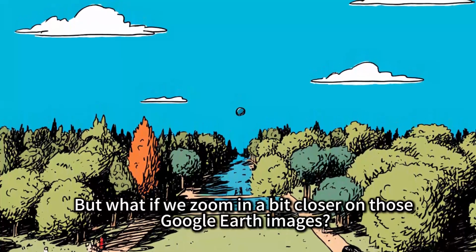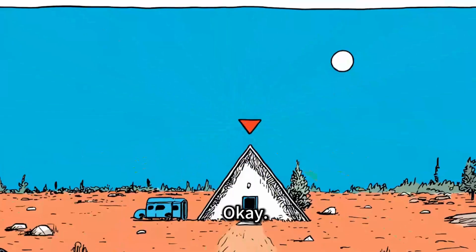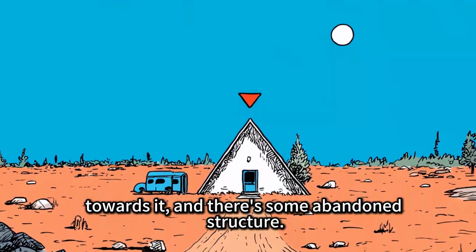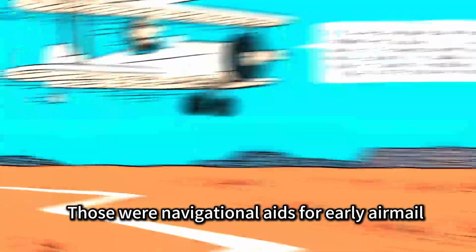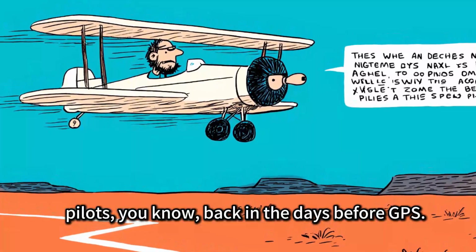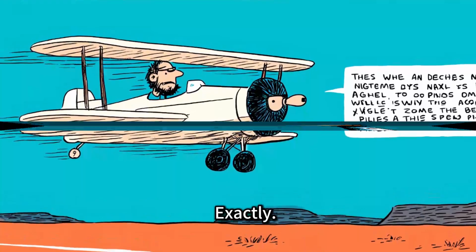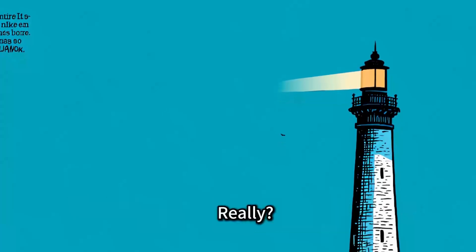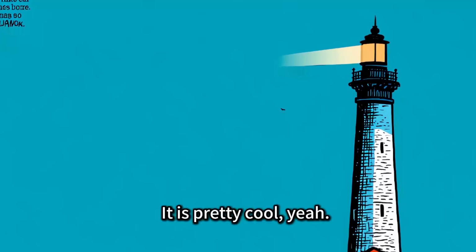Totally. But what if we zoom in a bit closer on those Google Earth images? Right near the triangle, there's this arrow pointing towards it, and there's some abandoned structures. Yeah, the arrow. That detail is actually really important. Those were navigational aids for early airmail pilots, back in the days before GPS. Oh, right. Like before everyone had a phone that could tell you where to go. Exactly. They'd be placed about every 15 miles, often with a manned lighthouse nearby. Really? So like a beacon in the middle of nowhere. That's fascinating. It is pretty cool, yeah.